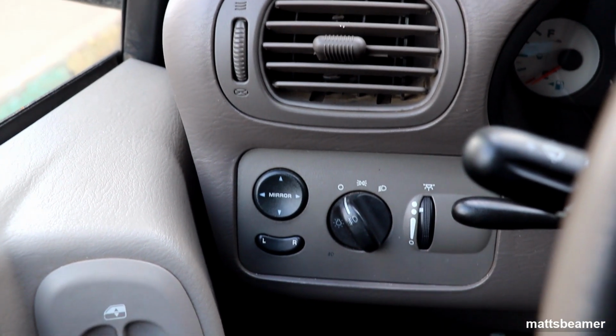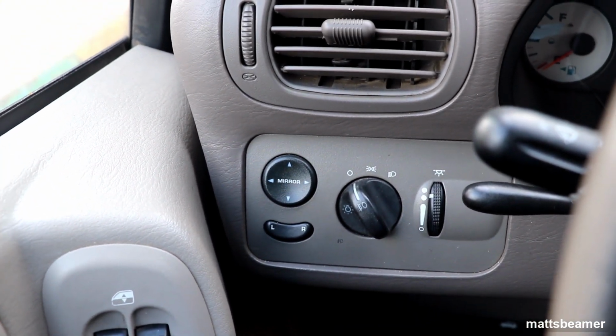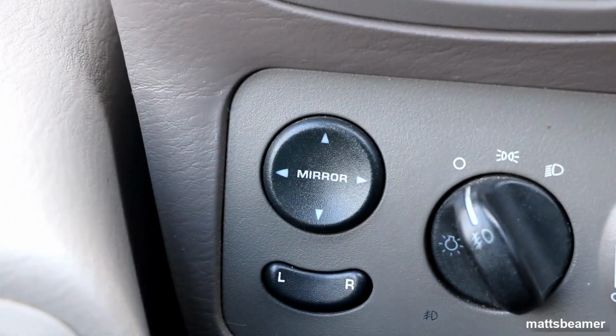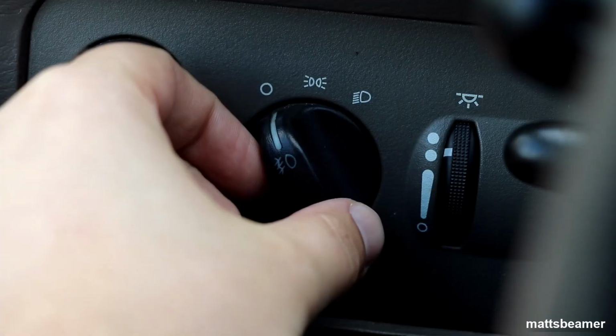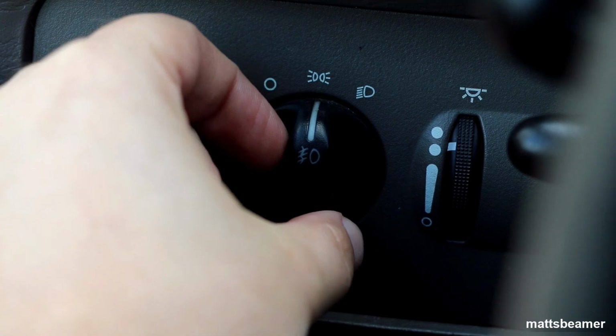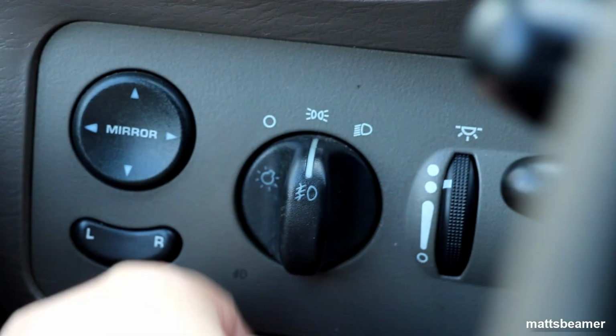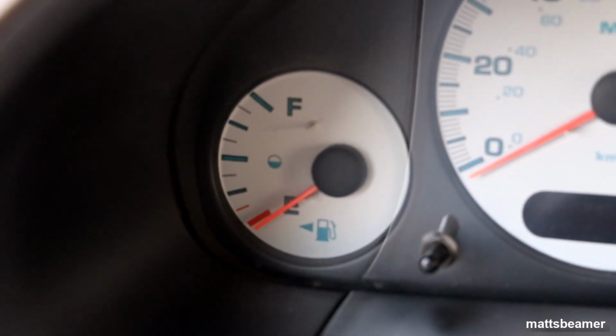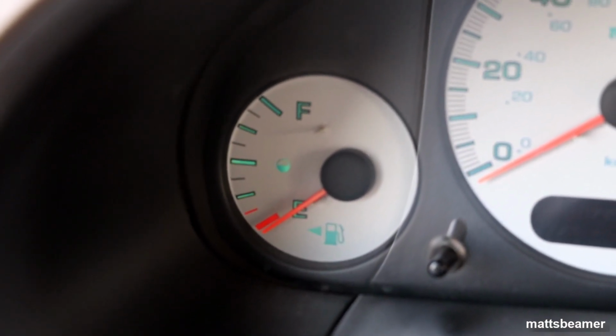Under the left air vent, you will have some controls. On the left are the electronic mirror controls. L and R means left and right. This is the main light control switch, which also turns the fogs on if you pull it out. The scroll wheel on the right hand side is for dimming the dash lights.